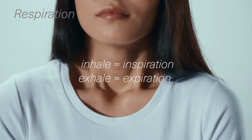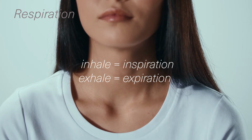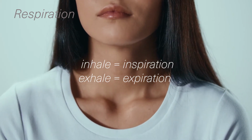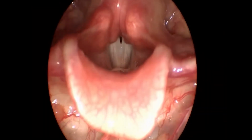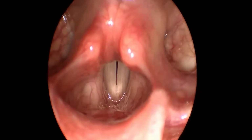Respiration includes breathing in and out of your nose and mouth. Various muscles work together when you inhale and exhale, including your diaphragm, the main muscle of inspiration, or breathing in. A proper amount of airflow from the lungs through the larynx will blow apart the vocal folds, also known as the vocal cords, creating phonation, which we'll discuss next.